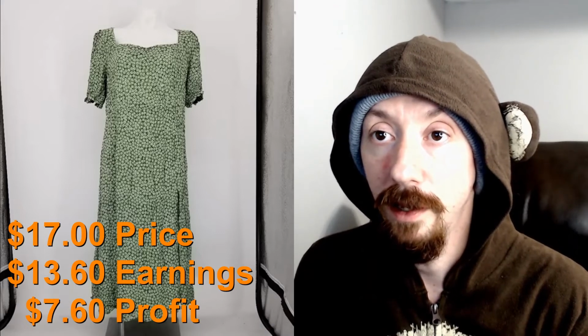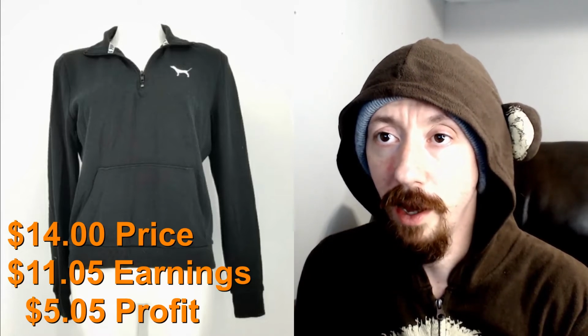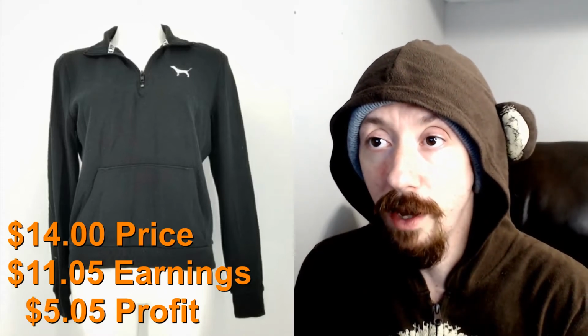All right. Up next, we have this Victoria's Secret boyfriend jacket. This is, once again, from a Fashion Without Trashin' big box. A little bit older one. I think it was the second one we ever got. We've gotten a total of 3 of them, so the one right in the middle, probably a month or 2 ago, whenever that video went out. Anyway, this sold for $14, so we had the minimum posh fee of $2.95, no discounted shipping, so we had an earnings of $11.05. And once we subtract the $6 cost, we have $5.05 in profit.